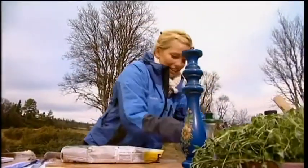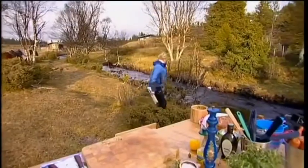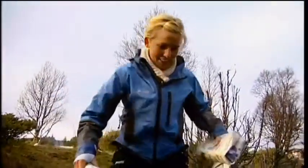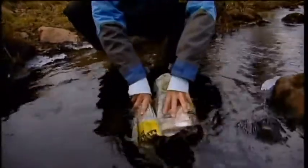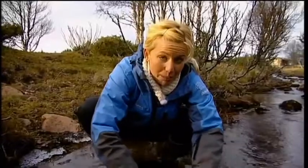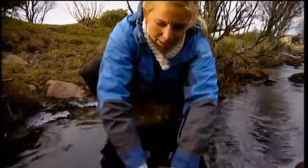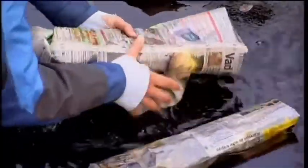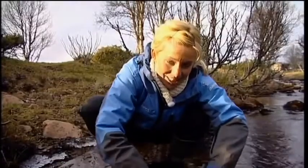There we go. And now we drown it in the stream. I just love the wilderness. I have to drench them. It's important that they are completely soaked, otherwise they will start to burn in the fire. Oh, it's cold.